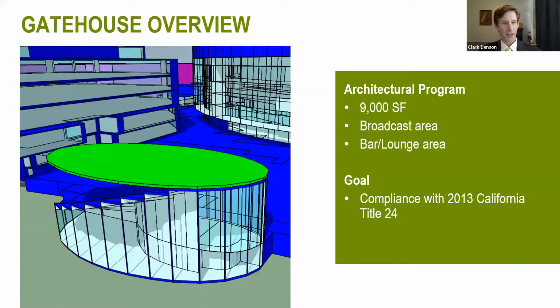So moving on to the Gatehouse. Gatehouse was a small but interesting project at 9,000 square feet and located at the heart of the Mission Bay campus. Its primary purposes were to serve as a broadcast area for pre-game and post-game events, as well as a bar and lounge area for visitors and VIPs.